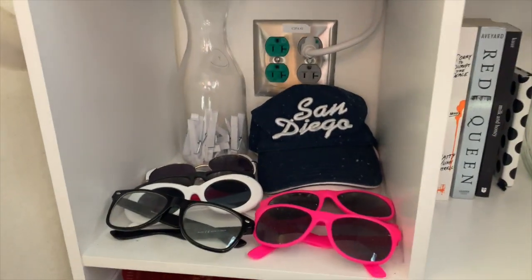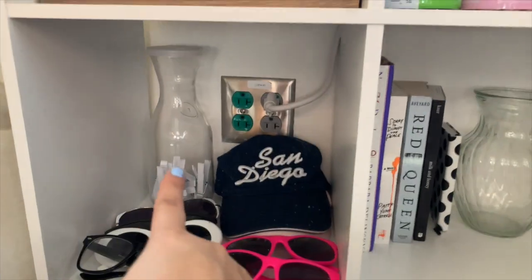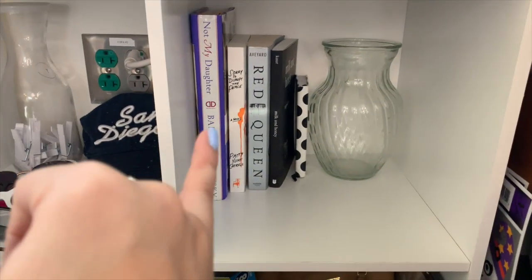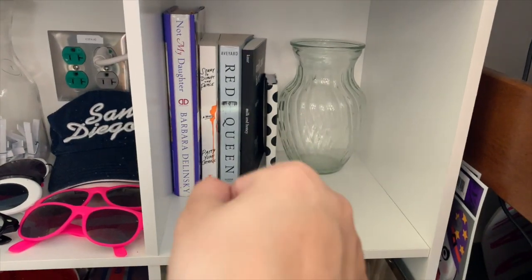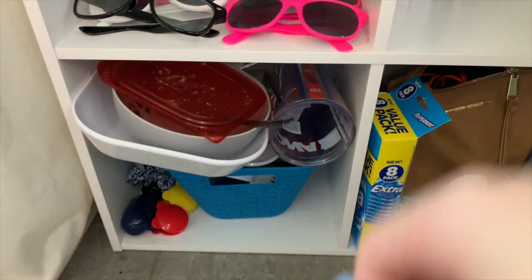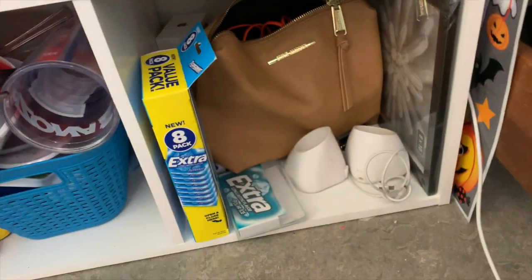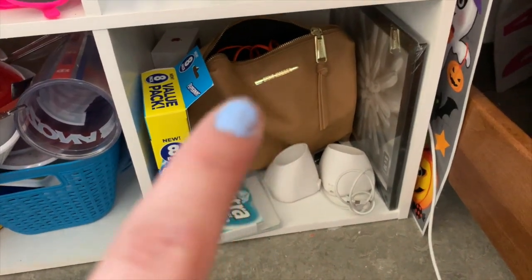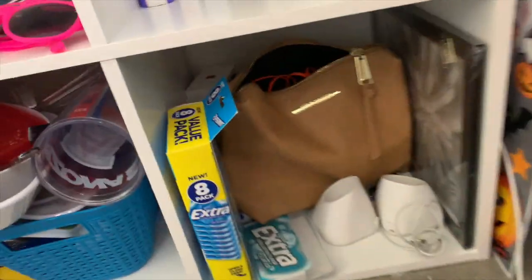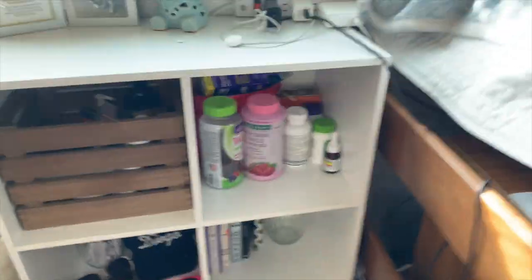And then down here is just a fun little area. I keep white clothespins because that's what I use to hang up my Polaroids on my lights. And then here I have books, and that was a vase that Clayton sent me with flowers and stuff. And then this is all my dirty dishes, which I need to wash. And then over here, I keep all my chargers and just gum. And that bag is super big, as you can see, so it keeps all of my chargers and stuff.